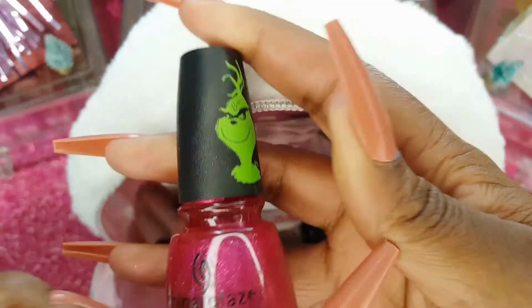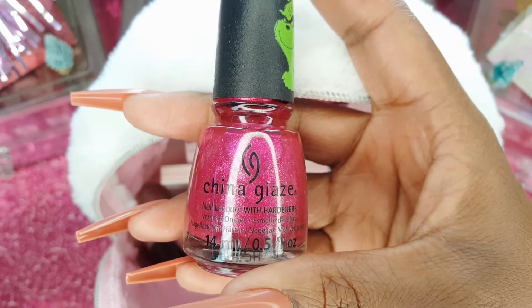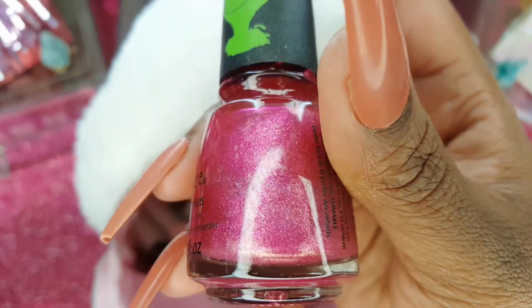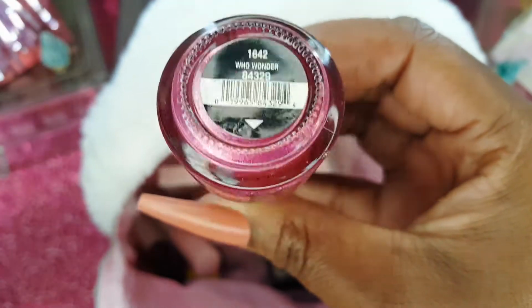See, I have a few more polishes. This is the China Glaze nail lacquer with hardeners. It is from their Grinch collection. It is a glittery hot pink. Love it. And this is in the shade Who Wonder.